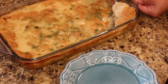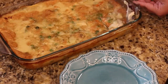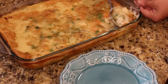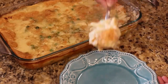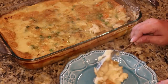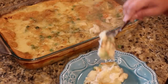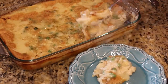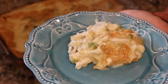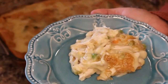I have to tell you, this was delicious. That buttery crust on top, it kind of got a little bit crispy and fluffy at the same time, if that makes sense. It was so good, the most perfect flavors. This would be good served with rice or mashed potatoes, or like the recipe recommends, just a big salad on the side. You really can't go wrong with this one. Does that not look delicious or what? Perfect for a fall weeknight.